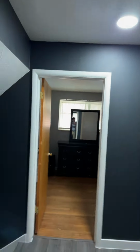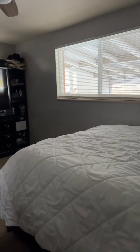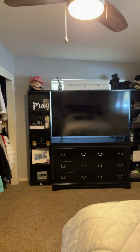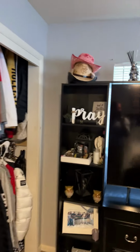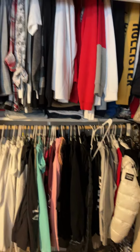So that's a cast iron tub. You got the storage here. You got one bedroom here, and I think this is the master. Let's peek. So they've got smart with their space. Carpet's in good condition.